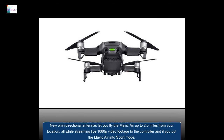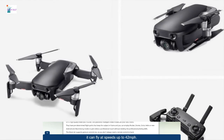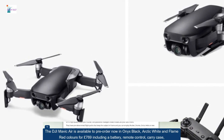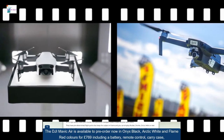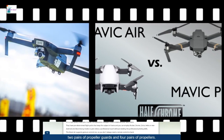And if you put the Mavic Air into sport mode, it can fly at speeds up to 42 miles per hour. The DJI Mavic Air is available to pre-order now in onyx black, arctic white and flame red colors for £769 including a battery, remote control, carry case, 2 pairs of propeller guards and 4 pairs of propellers.